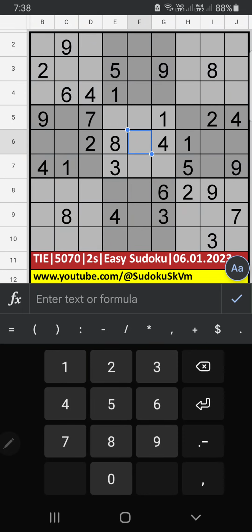Welcome to Sudoku Skvm. I'm going to solve the Indian Express newspaper Sudoku puzzle of January 6, 2023. Easy Sudoku.